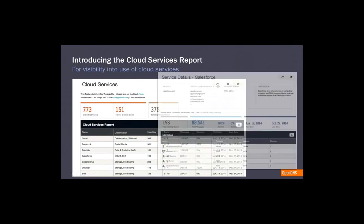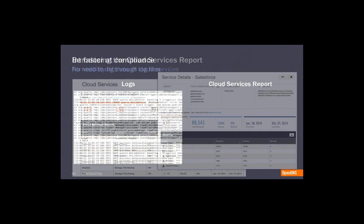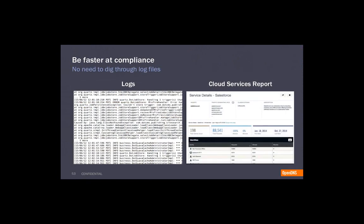And then if I drill down into a cloud service, I can see which domains are being associated with that service and which identities, so which endpoints and users are specifically using that and how often they're using the service. This makes it easier to do compliance and do checks, where instead of having to have your most senior engineer looking at logs and writing regular expressions, you're now looking at a pretty GUI report that shows you that data and allows you to show it to the customer in an easy to digest way.